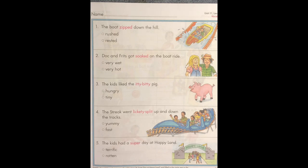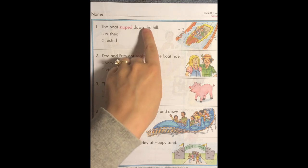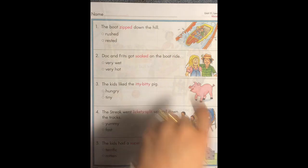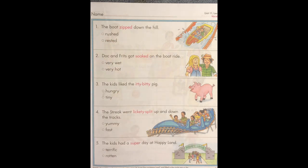Let's do number one together, and then you are going to do the rest on your own, and you're going to take a picture of this page and your spelling test and turn it in to me on Dojo. Okay, number one, the boat zipped down the hill. And we could say that zipped means either rushed or rested.